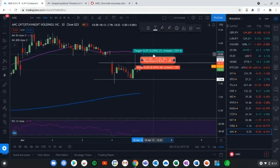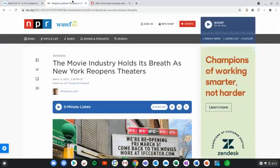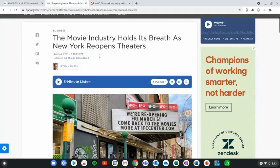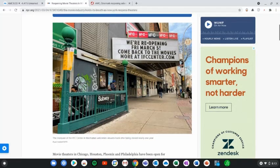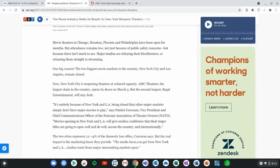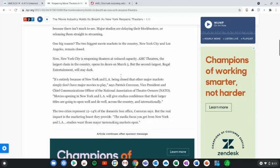So into the news that I think is super bullish for AMC stock. We have an article here by NPR. The movie industry holds its breath as New York reopens its theaters, which I think is huge news for AMC. As you can see in this photo, we're reopening Friday, March 5th, which is today. And that is huge. New York, huge city, and reopening theaters at reduced capacity. AMC Theaters, the largest chain in the country, opens its doors on March 5th, which is excellent news.